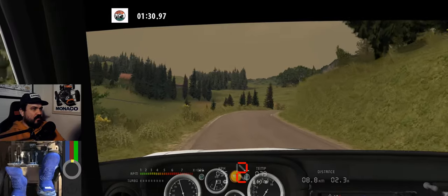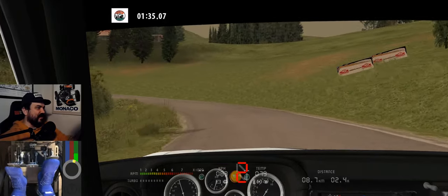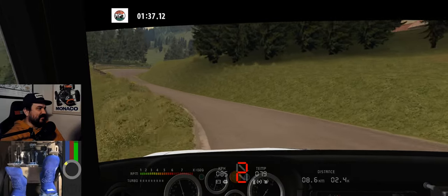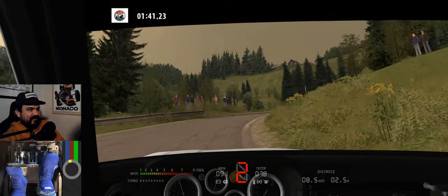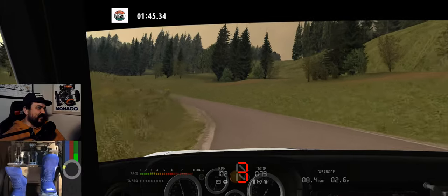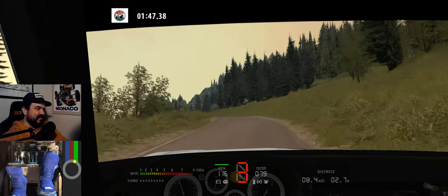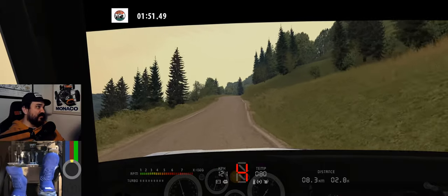Left 3, long. Feels like something isn't right, because I stomp on the gas and it seems like the gear's not engaging, or the clutch is slipping or something. I don't think it's the wheel spinning. So she's hurt. Right 6, 20. 8Ks to go before I can fix it, though.